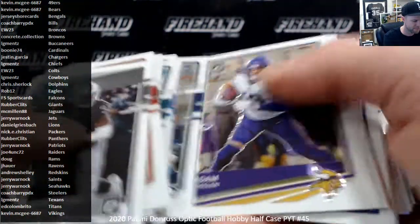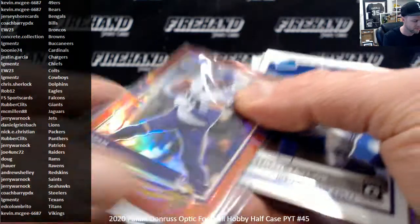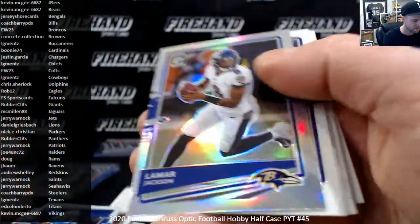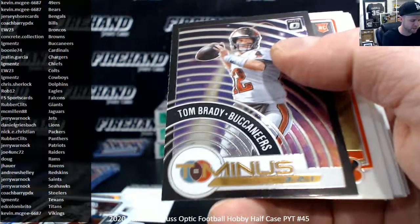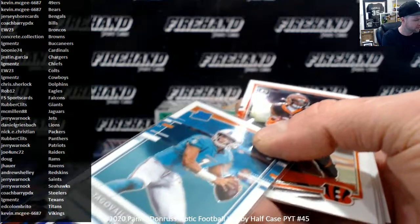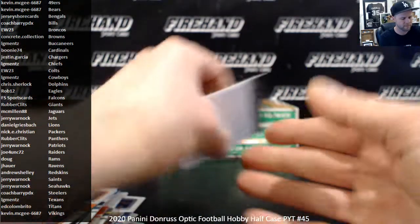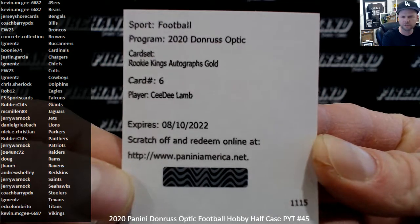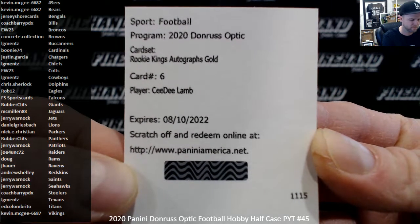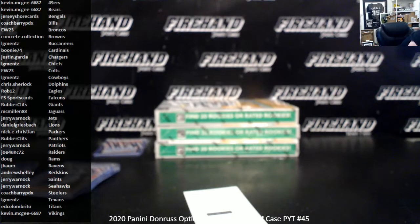Tyreek Hill insert. Red to 99, Adam Thielen, Minnesota Vikings. Lamar Jackson, holo. Tom Brady, insert. Kirk Cousins, 299. Tua Tagovailoa, rated rookie. Autograph. CeeDee Lamb, gold. Rookie Kings gold to 10, the Dallas Cowboys and LG Mints. Rookie Kings. That's a sticker auto. Insert auto. Got a gold to 10 is good. I think even the regular ones are numbered at 35.